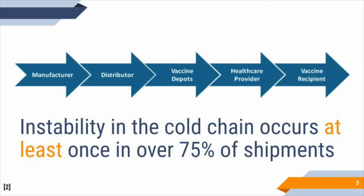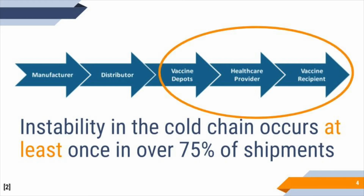Across the entire vaccine cold chain, instability of temperature occurs at least once in 75 to 100% of shipments. Most of this instability occurs during the end of the cold chain, especially in rural areas where products are transferred with only ice and a styrofoam cooler or a lunchbox for up to a few days. When the vaccine temperature is out of range, the vaccine loses its efficacy. Our goal is to create a product that can better control the temperature of vaccines in order to provide vaccines to as many people as possible, no matter how rural the area.